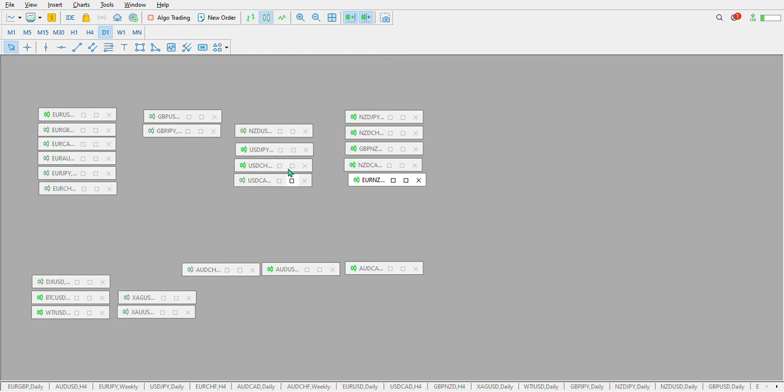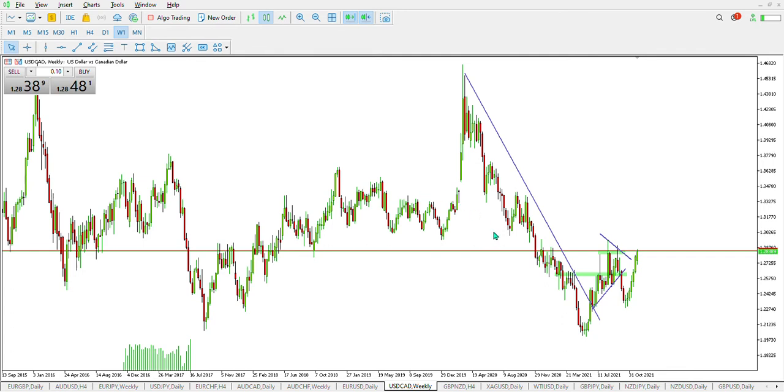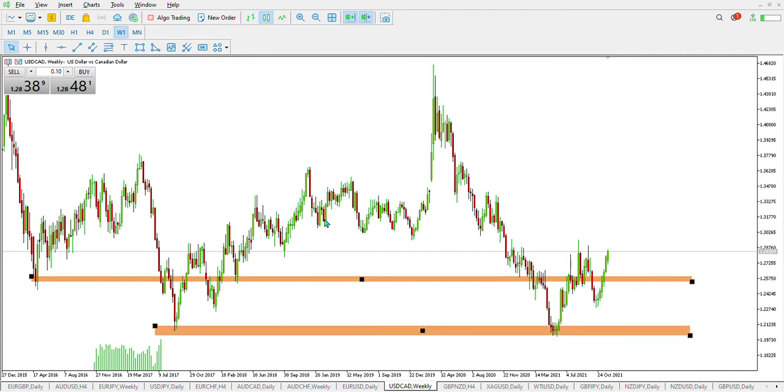So let's see USDCAD, and here on the 4-hour chart you can see a straight up trend. Let's see the weekly chart, and that is already an interesting setup. I will clean the chart so we can see the whole thing. I'll mark some support and resistance areas like this one here, the one right here, and the very important level of support and resistance right here, which will currently act as a resistance for the price.